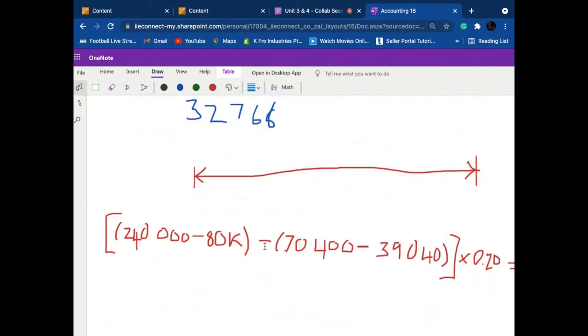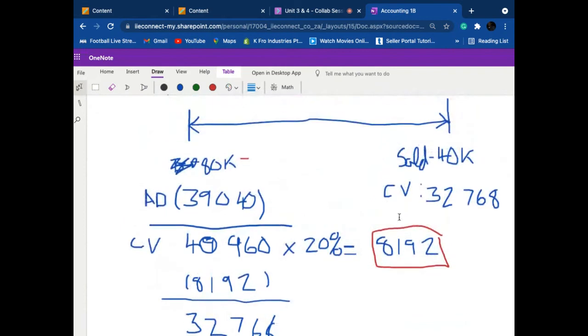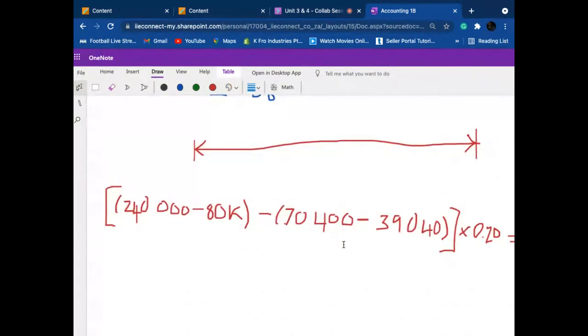Because then we'll have to remove that 8,000. You can do it either way. You still arrive at the same answer. What we're basically saying is, since we've already calculated depreciation on the one, now we want to calculate the depreciation on all the other vehicles that we still have. Does that make sense? That's why we're removing it. Otherwise, we could have just left it and calculated all of them together.